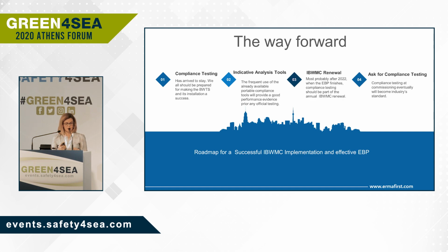For the renewal of the ballast water management certificate, most probably after the end of the experience building phase in October 2022, compliance testing should be part of the annual renewal of the certificate. The request is to ask for compliance. Compliance testing will eventually be an industry standard. With this, we can follow the roadmap for a successful implementation of the convention and an effective experience building phase. Thank you.